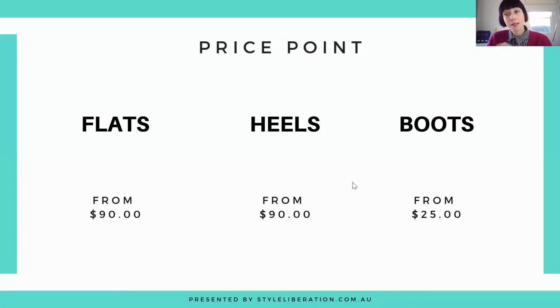When it comes to pricing, and I've just realised that it hasn't updated here, so apologies for that. So flats do actually start from $90. Your heels from $160, not $90 there. And boots, we all wish they started leather boots at $25, but they actually start at $180. They do have a fantastic sale on at the moment for boots, so you'll see some of that in the favourites come up.